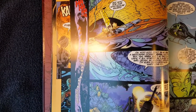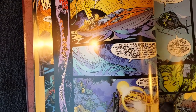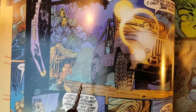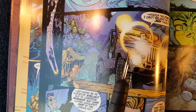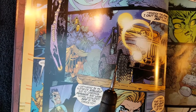It comes sweeping around this way. The water's reacting, lifting up and shooting around. And then, bam, you get this. He's got these nice circles. Really cool worm's eye view. We're very, very low in the shot. So it gives a sense of drama.